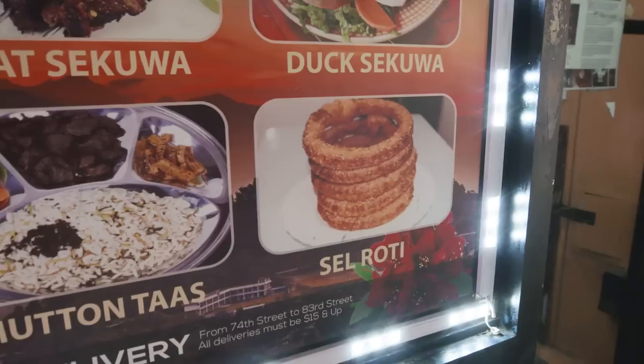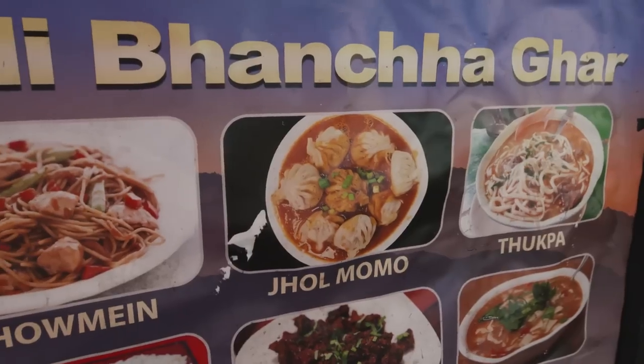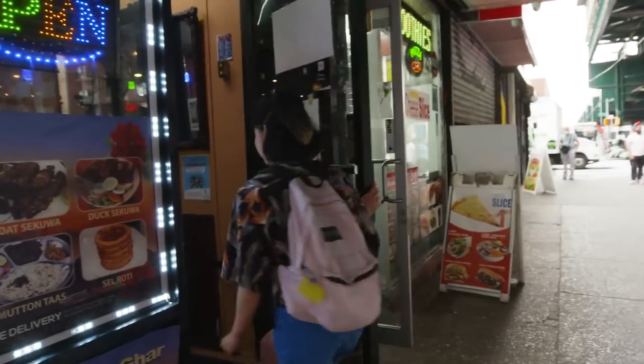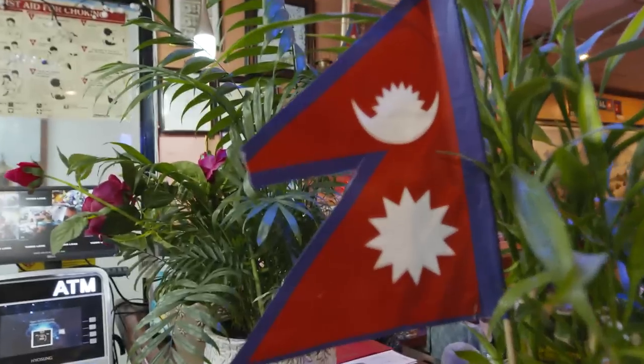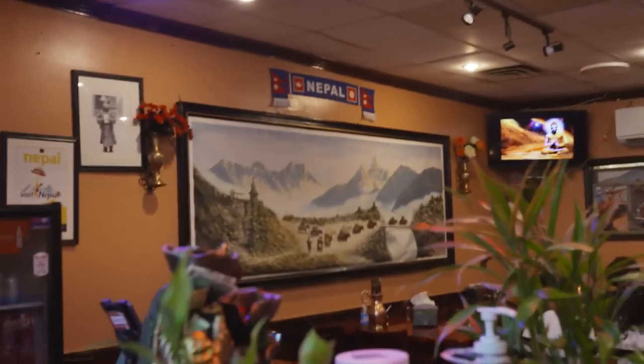Two items, the sel roti and the goat momo. When I used to work in restaurants, they always told us don't wear any fragrance, and that is a good rule of thumb if you're serving food, but this smells amazing. It just gets you into the mood to eat.